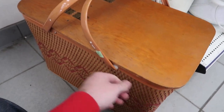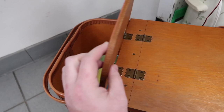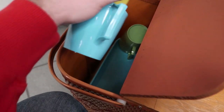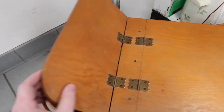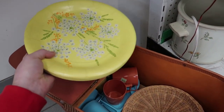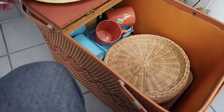All right, this is really interesting right here. It's $25 though, but it's a vintage picnic basket. You open up one end and you can see all these old plastic cups in here. They're made in Cleveland, Ohio by Colonial Plastics, along with all their dinner trays down there. And on the other side, we have a bunch of old unused paper plates. Look how old those are, with some plate holder tray things, a little fold-out table with legs. This is kind of cool.